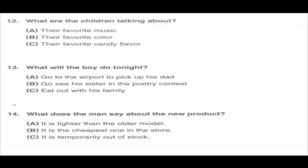Thanks. What will the boy do tonight? A. Go to the airport to pick up his dad. B. Go see his sister in the poetry contest. C. Eat out with his family.